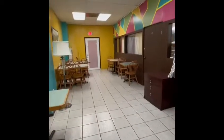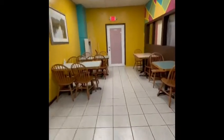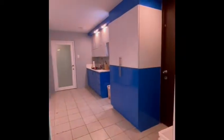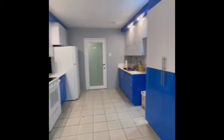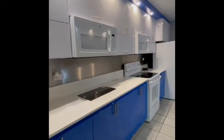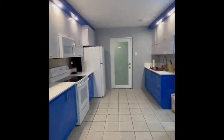Through the dining hall, right in front of us is the door that gives access to the kitchen. Simply turn the knob, and once you open it, here you have access to the kitchen where you have 2 microwaves, a refrigerator, a mini electrical stove, and a normal electrical stove.